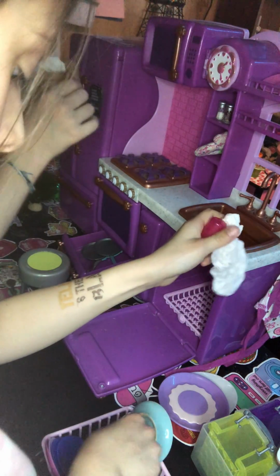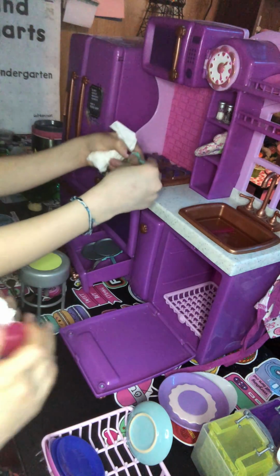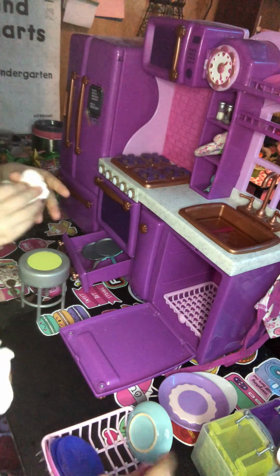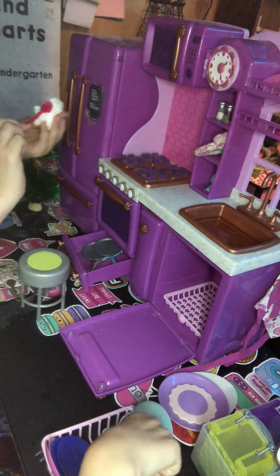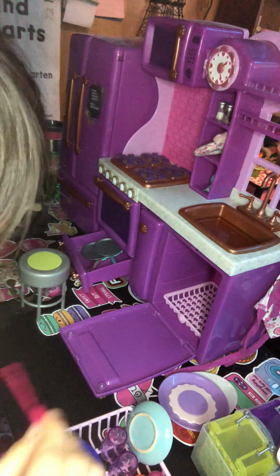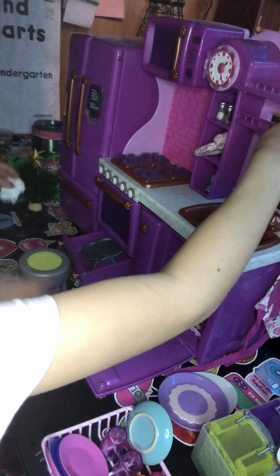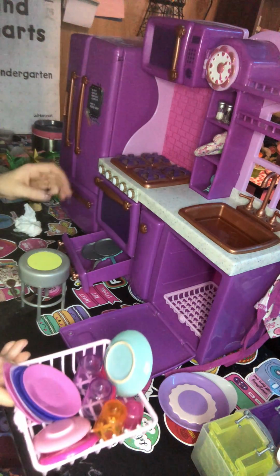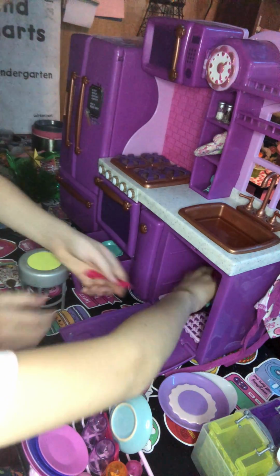Where would we even put these? What? These. We could have just put them. Yeah, they go right there. They're all dry, so. No! That's the way. These go down here. The pans go down there.